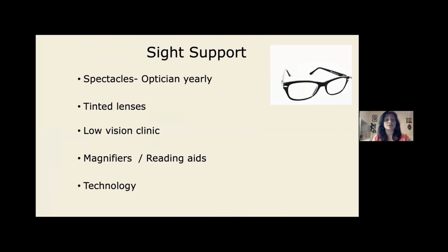One, of course, is to maximize whatever vision we have with spectacles. Yearly optician visits are really important, because often there's a range of being short-sighted to long-sighted and astigmatism. So trying to improve that and maximize the vision is the most important thing we can do. Then there are different tinted glasses, and we'll go into the details of that. Then attending a low vision clinic, where you can try different magnifiers, different reading magnifiers, the round globe magnifiers, and different reading aids.